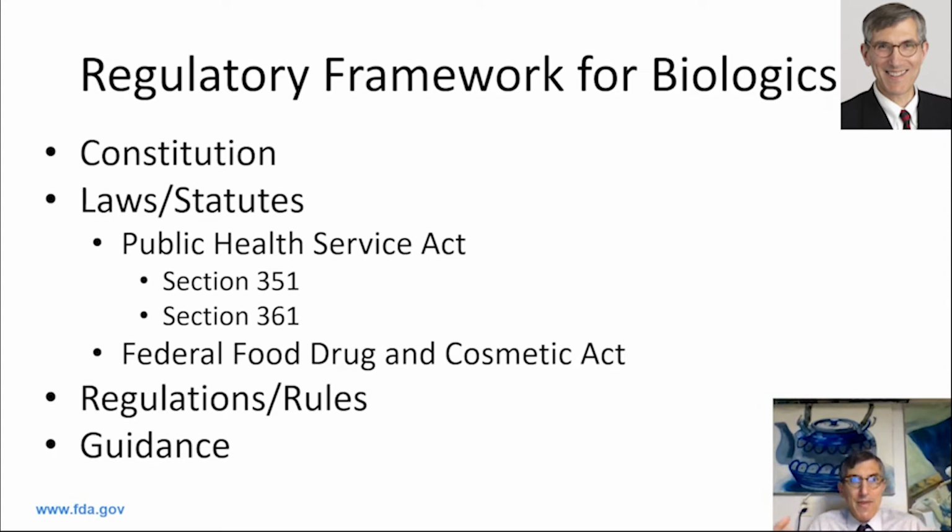Now to take just a step even further back. So what's our regulatory framework for biologics in general? Well, the authority here stems from the Constitution, from the Commerce Clause. And then Congress passes laws and statutes which in broad strokes tell us how to regulate these products. The applicable laws are the Public Health Service Act, and Section 351 is a descendant of the original Biologics Control Act of 1902, which gives the authority for the agency to license and to inspect for biologic products.